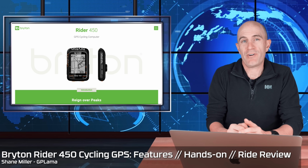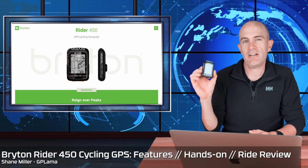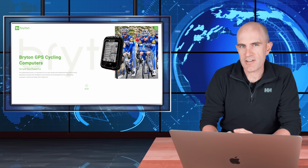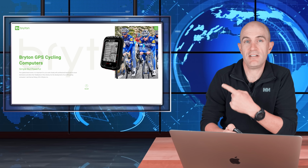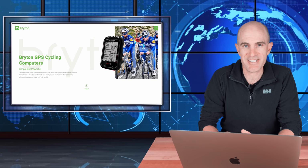Something other than a Garmin or a Wahoo head unit has been on the front of my bike this week, and today we're looking into the Bryton Rider 450 cycling GPS. If you've looked really closely at the front of a Deceuninck Quickstep Rider bike, you will see a Bryton head unit on the front there.